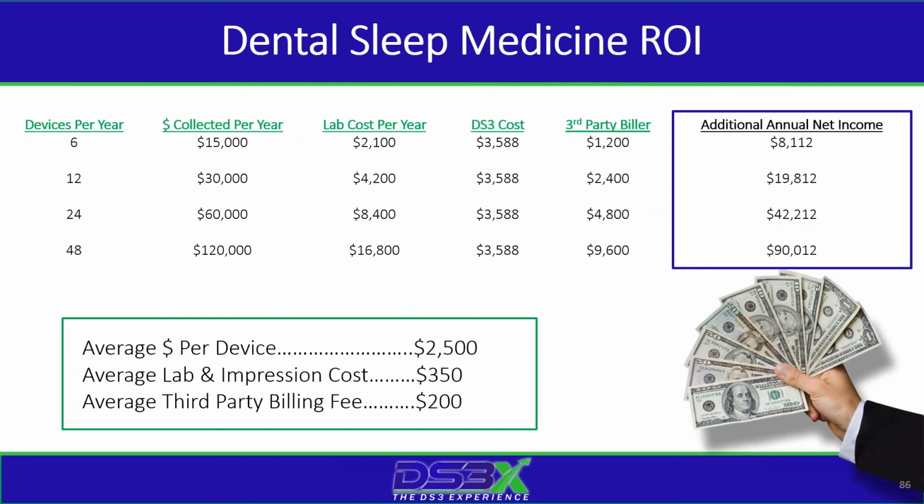What do we have next, Mark? So the return, ROI. Yeah, ROI, that matters, whether it's in medical billing, dental sleep, or online marketing. Yes, ROI is absolutely the name of the game.